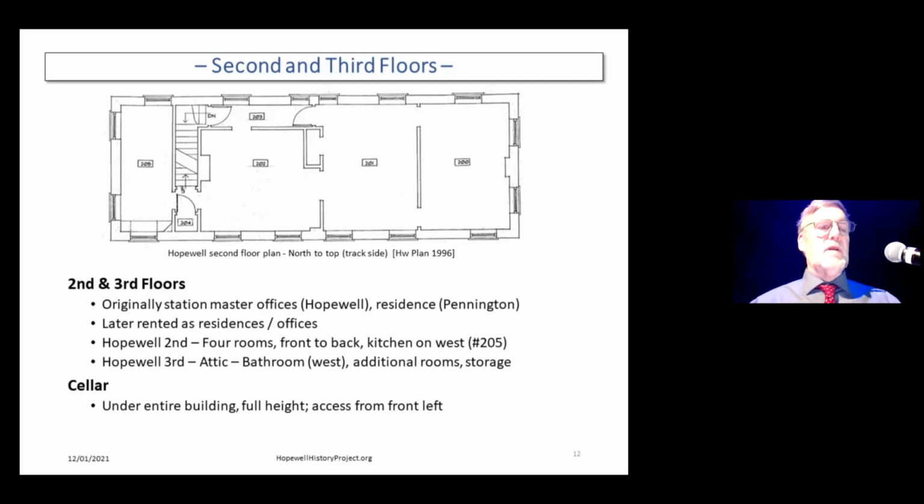The third floor looks very much the same. There's a room to the left. So the room above 205 on the third floor was the bathroom for the upstairs tenants. And then the rooms to the right, when the Denshaws were there, were the children's rooms. And she has some lovely stories about the owls and the mice and the other critters who lived up there, and how it shook when the trains went by. The buildings also have a full-size, full-depth cellar. So all of that was built in very quickly when these buildings were originally done.